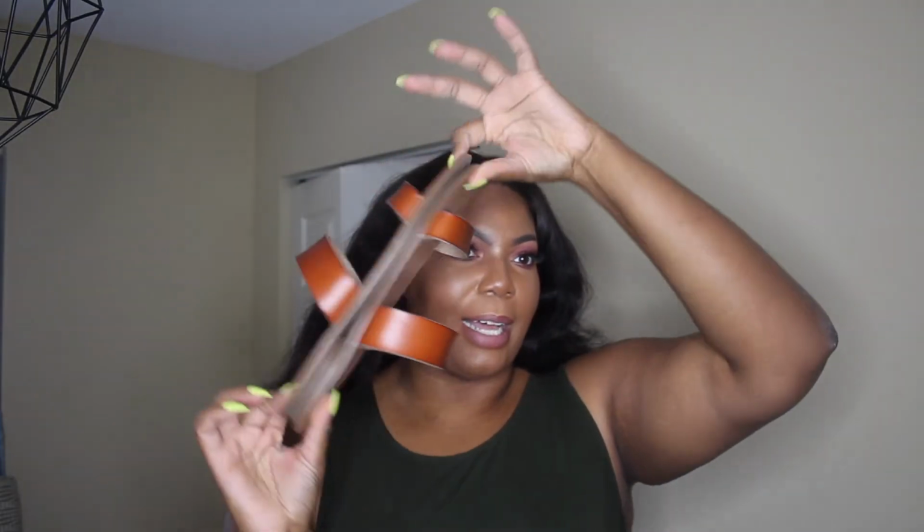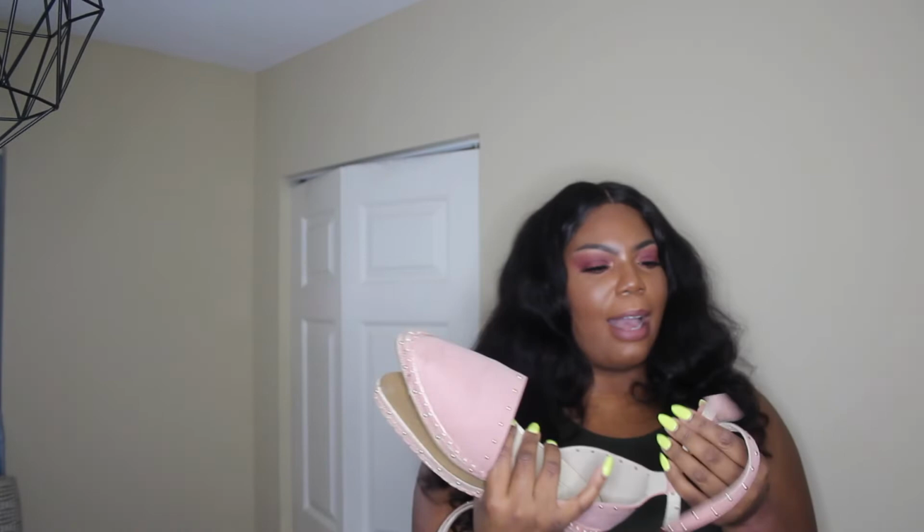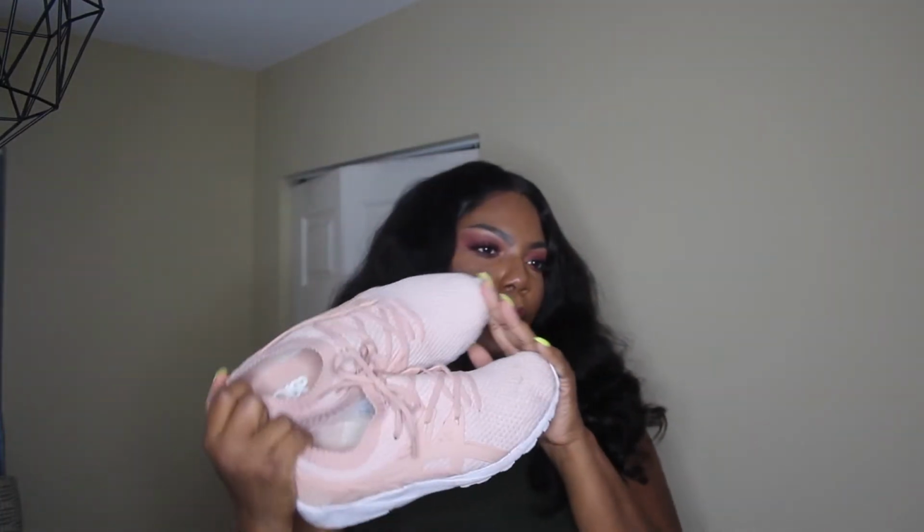I also am taking 3 pairs of flats. So I have a brown pair of flats, and a pair of lace-up flats, and then for when I'm in Italy and we're walking through the countryside, I don't know, we're gonna be in Rome, so it's probably no countryside, but I'm just walking through Rome. I have these espadrilles. They have little studs on them, so they're a little bit more modernized than the espadrilles that we've seen a lot. I thought these were really cute, so I'll be wearing these. And they're comfortable too, so I'll be wearing those a lot. And I'm also wearing these sneakers on the plane.